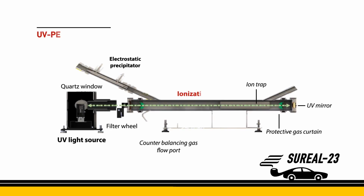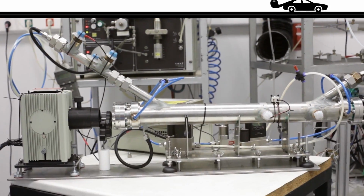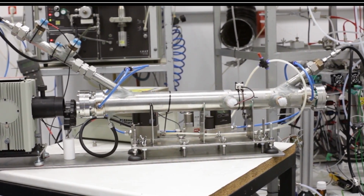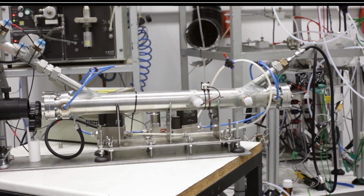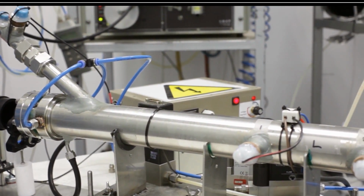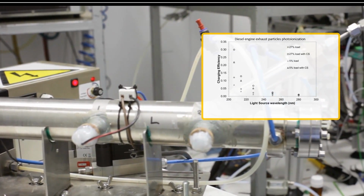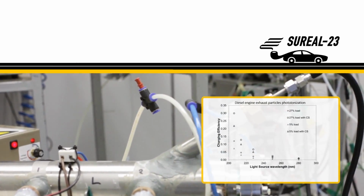The UV photoelectric charger is based on the aerosol particles' property to emit photoelectrons when irradiated with UV light of energy above their photoelectric threshold. The fraction of aerosol particles charged at different light wavelengths is strongly material dependent and gives important information on the chemical fingerprint of condensed matter on the exhaust particles, and more specifically on the PAH content.